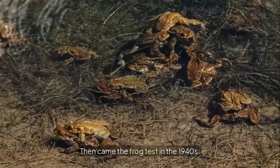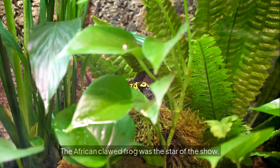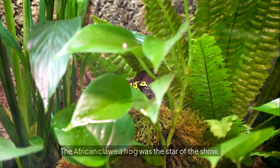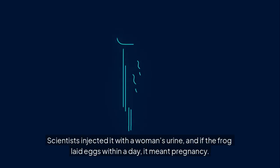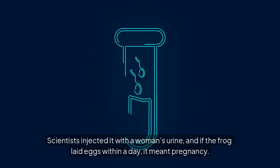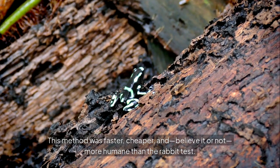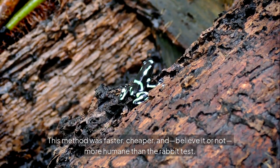Then came the frog test in the 1940s. The African clawed frog was the star of the show. Scientists injected it with a woman's urine, and if the frog laid eggs within a day, it meant pregnancy. This method was faster, cheaper, and, believe it or not, more humane than the rabbit test.